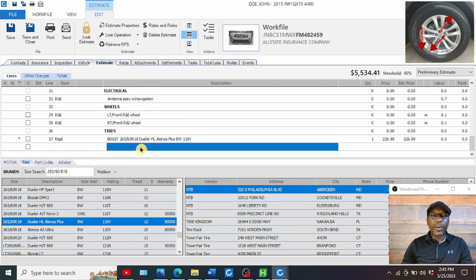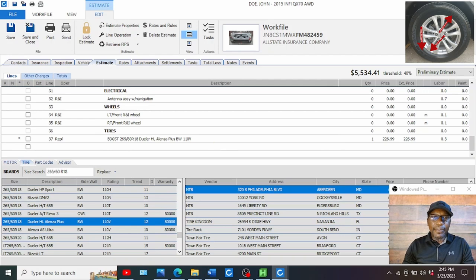So how are we going to let the insurance company or the body shop know what tire we're referring to? You can triple click in this line and bring up a cursor, and you can type in left front. So they'll know we're replacing the left front tire. Okay? Now you can put some type of parentheses around it or something to separate it, to let the shop know what tire we are referring to.